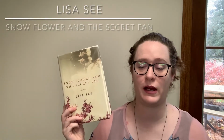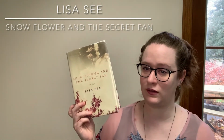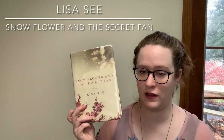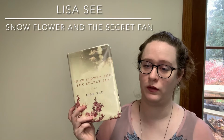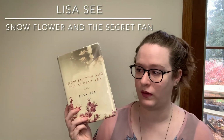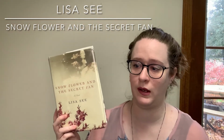Let's get started. To start us off today, I have my most recent historical fiction read, and that is Snowflower and the Secret Fan by Lisa See. This takes place in 19th century China, and we follow a girl named Lily as she moves throughout her life. In this book, she is paired with another girl, and they become laotong, which means old same. So they're basically paired together to have a friendship throughout their lives. This book explores their relationship and how they move from girls into women.